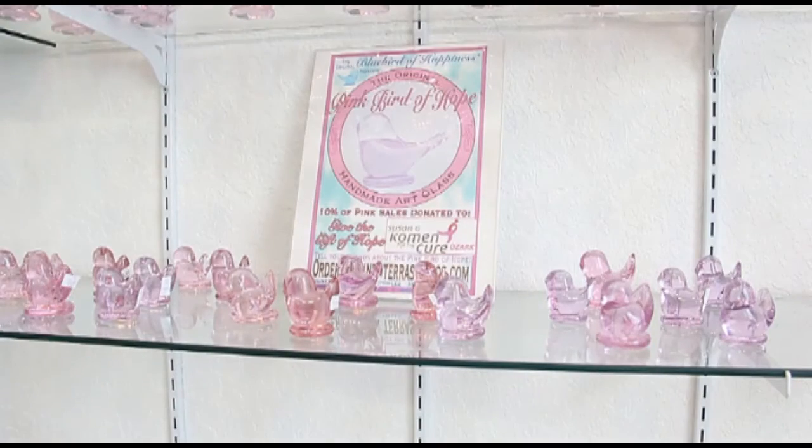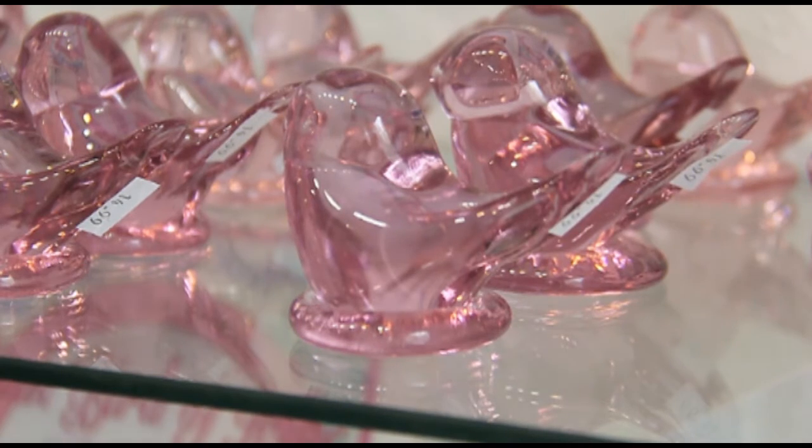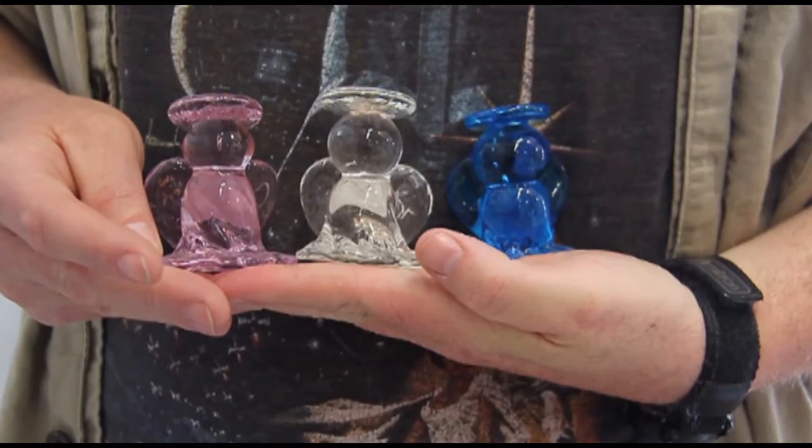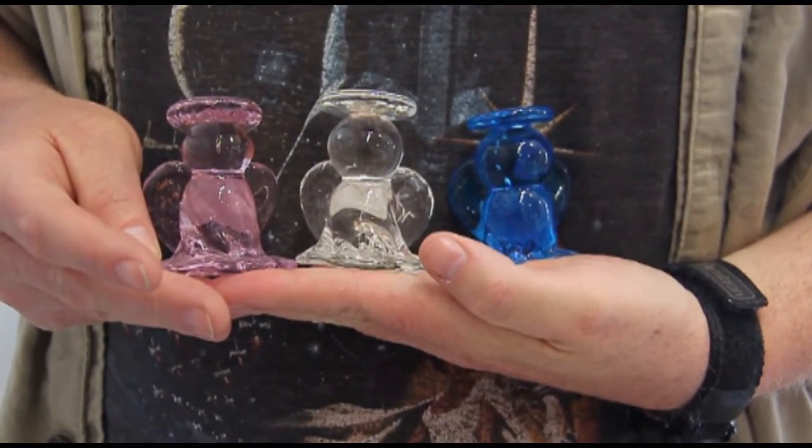We actually had someone from Susan G. Komen that loved the bluebirds that came and asked, can you make a pink bird? They experimented with the birds and eventually came up with a pink bird using erbium to give them the pink color. They also make and sell glass angels known as Grace and Gratitude.